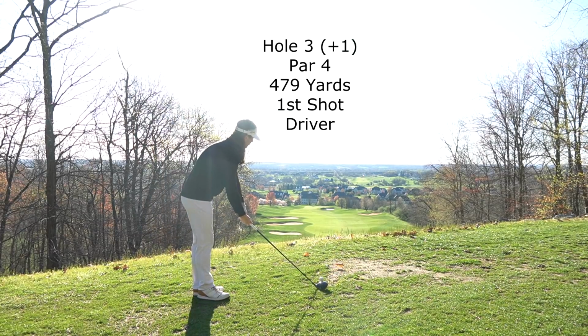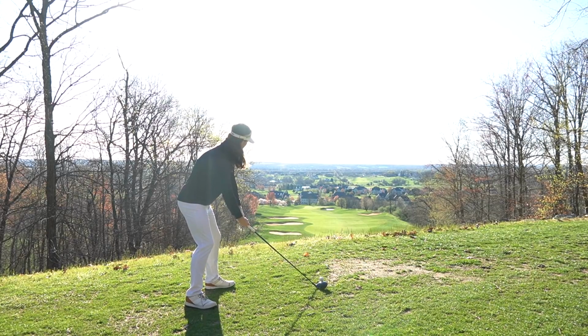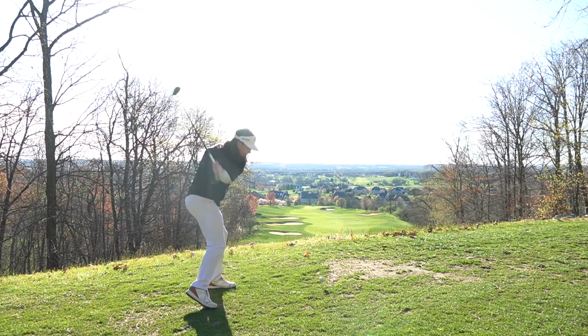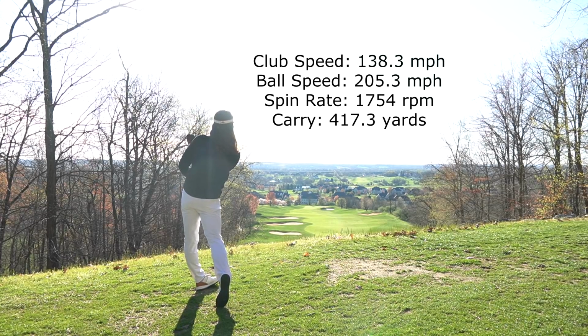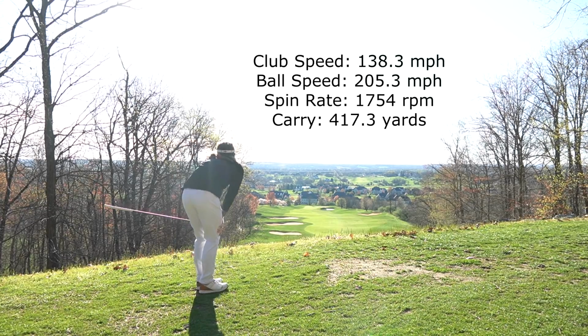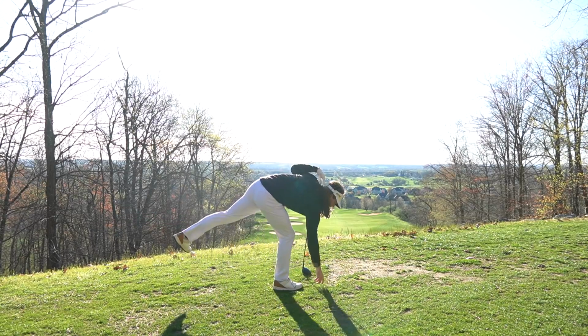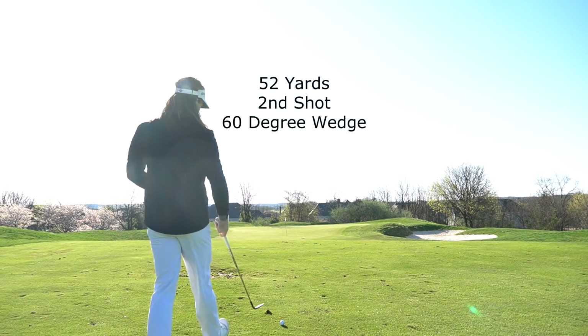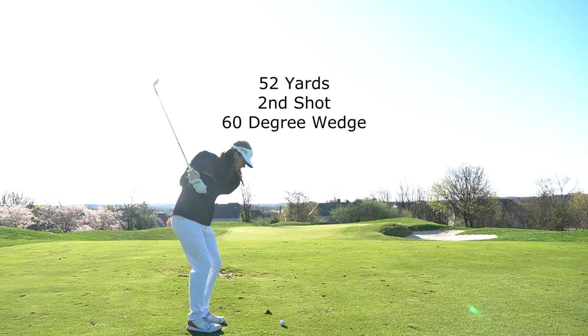So hole 3, par 4, 479 yards, and it was downwind. You can hear the wind rustling here pretty good. And I hit this drive really good. And yep, that's a 417-yard carry. Just shows what conditions do, because the wind was blowing dead downwind, elevation, all that. And you can see the size of that pitch mark right in front of the ball. So that was all carry.